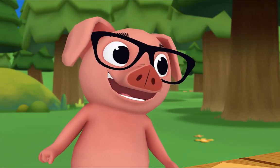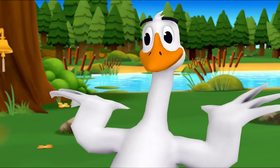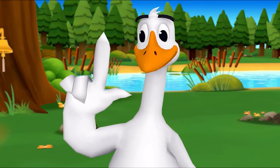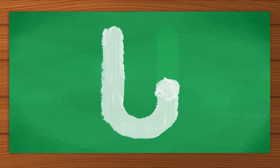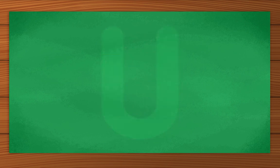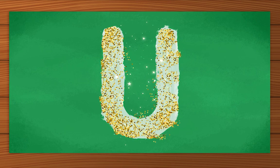Mr. Goose, can we trace a letter? Absolutely. Let's practice making the letter U. Who can think of a fun way to do it? I know! Let's trace letters with a glue stick. Well, that sounds like a great idea. Fox, why don't you go first? Okay. U. Oh. Great! I'll try it! U. Oh.